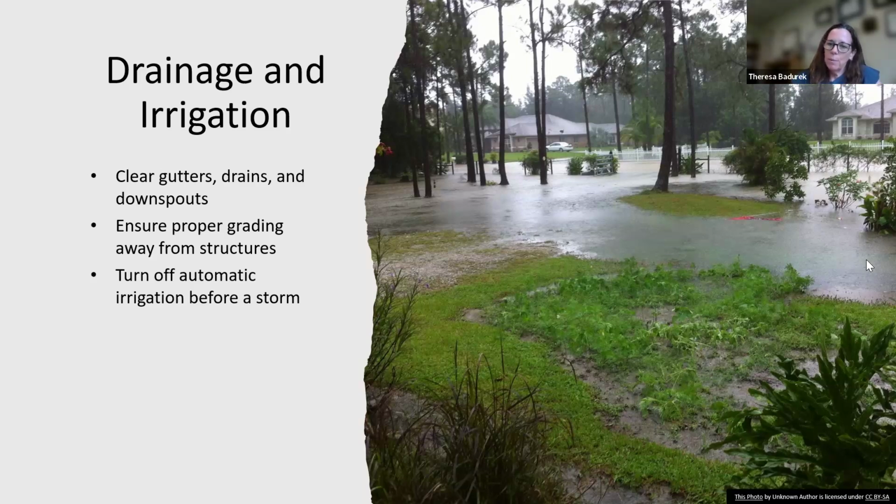And then the other thing you want to remember is when we're getting into the storm season, please don't overwater. It rains already. Once we start the rainy season, it rains regularly. Most of us, if it's raining three-quarters of an inch or more a week, you do not need to irrigate at all. So most of us can turn off our automatic irrigation systems whenever the rainy season begins and leave them off until the rainy season is over in the fall, typically. Keep an eye on that.